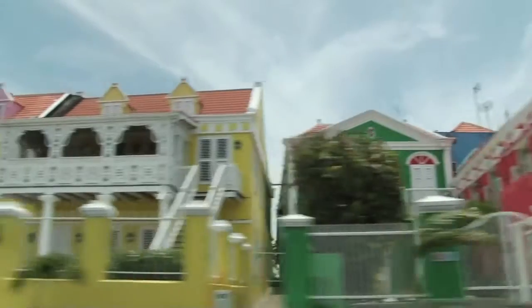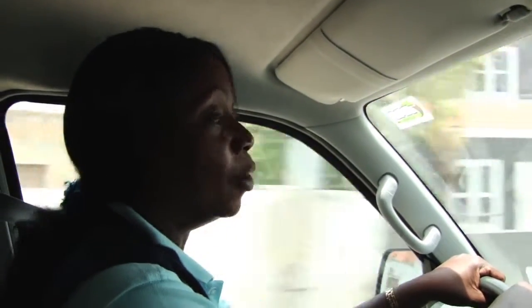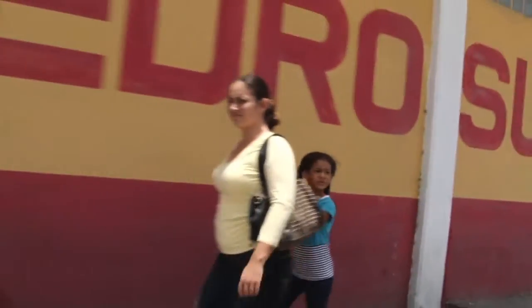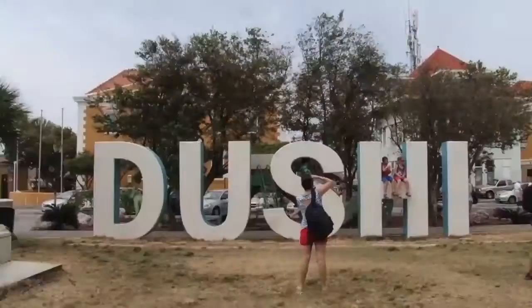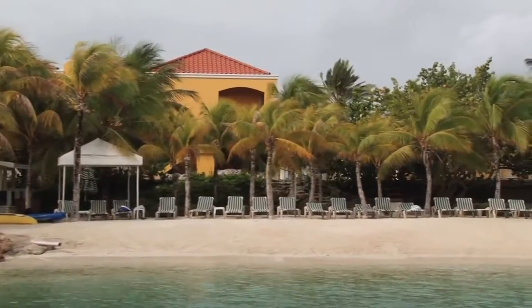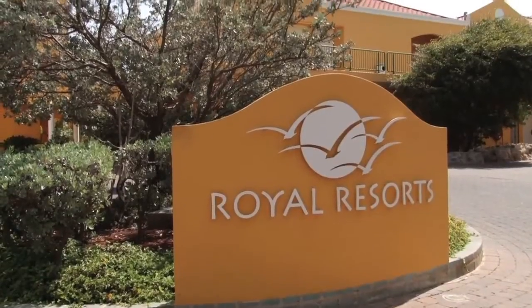Along the way, Starla gives us more lessons in Papiamento. Well, we're going to have some Papiamento lessons today. And the first lesson is always going to be bombini. Bombini means welcome. If you listen very carefully, you hear a little bit of Spanish and Portuguese. There's something else you should know. Dushi. Dushi means sweet, but dushi also means nice. Thank you is danke. And then it's time for us to say danke, as she drops us at our hotel.